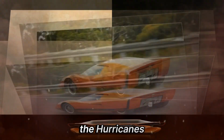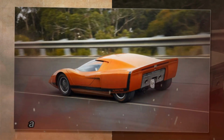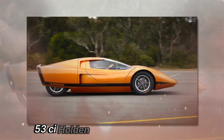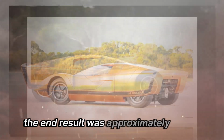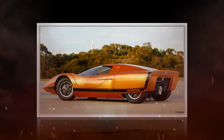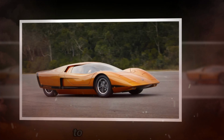The Hurricane's V8 engine featured many advanced design components, such as the 4-barrel carburetor, a feature which wouldn't be seen on a production 253Ci Holden V8 until the late 1970s. The end result was approximately 262 HP (193 kW), a towering power output in 1969, and one that ensured the Hurricane had the go to match its show.